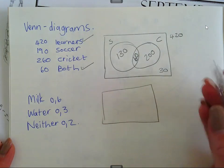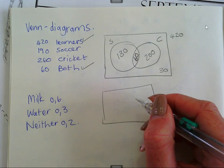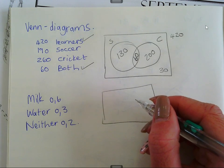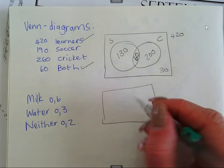How many circles must they cut? Remember, they are asking you both, how many drink both milk and water. So they are asking for AND. Okay.